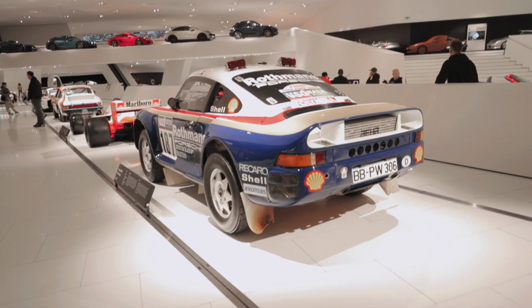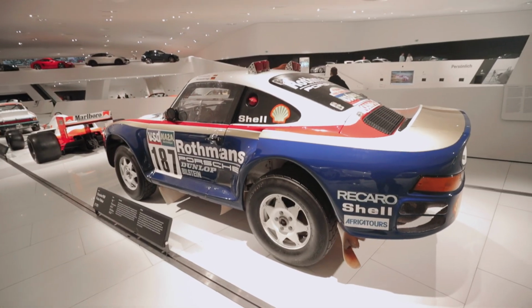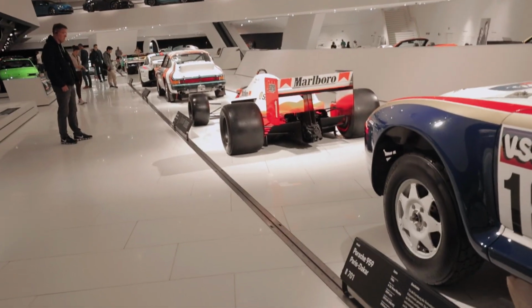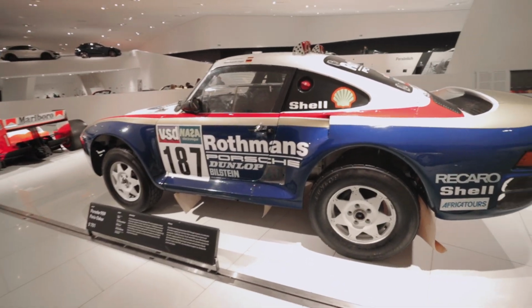Wow. Looks like we've got another off-road Porsche vehicle. Man, this thing is lifted. This thing is really high, actually. Look at the difference between this one here and that Formula One car over there. And it's on mud tires. And it somehow was able to do 210 kilometers per hour.